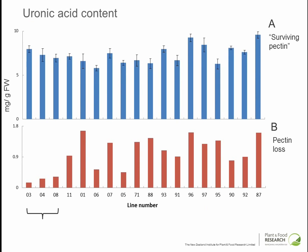So here are the results. We have in panel A the amount of pectin in the surviving pectin fraction, and in panel B pectin loss, calculated as the pectin content in the raw tuber minus the surviving pectin amount. In panel A we saw no significant difference in our three lines, which are the first three on the left over here, compared to the other potato lines that were screened. However, when we looked at it on a loss basis, they were showing significantly lower pectin loss compared to the other potato lines. So this shows that these three lines are losing less pectin throughout the cooking as well as the in vitro digestion procedure. So this was also interesting for us.